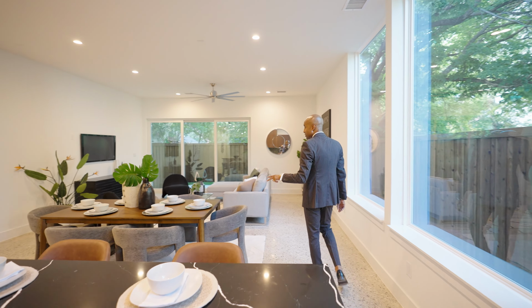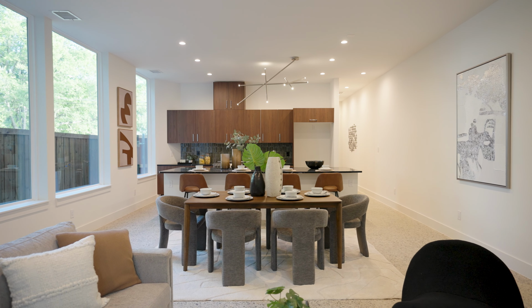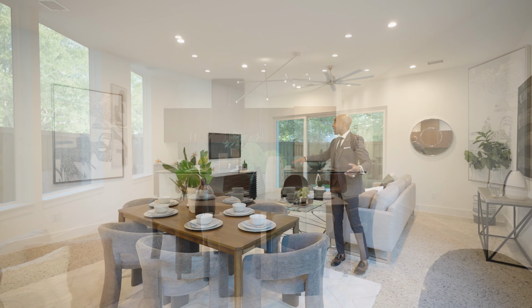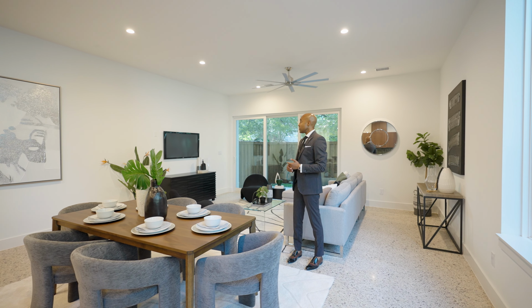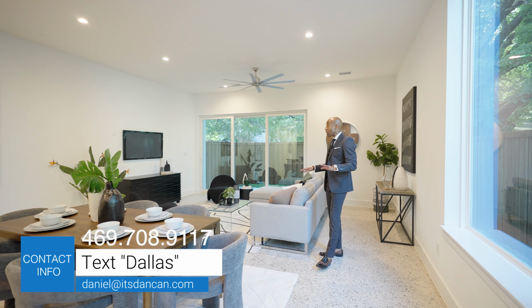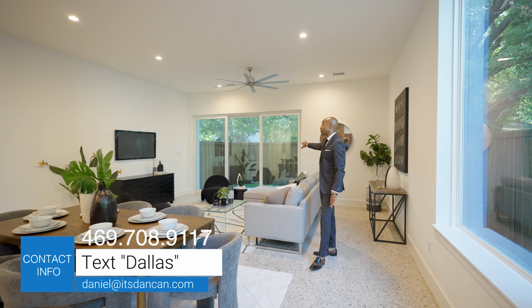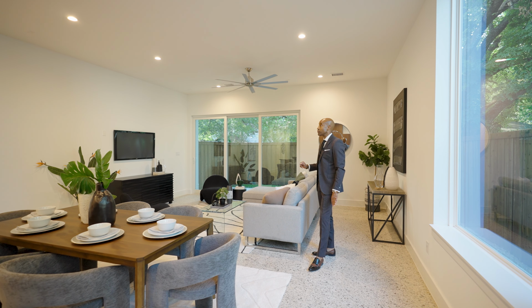Here we have a table set for six. I think this is perfect. If you had a longer table, you may be able to get eight. I'm just loving this whole area because comfortably you can get 14 to 16 people here, no problem at all. If you opened up your patio area, which we'll see out there as well, it has some patio seating, you can get 20 people in here comfortably.